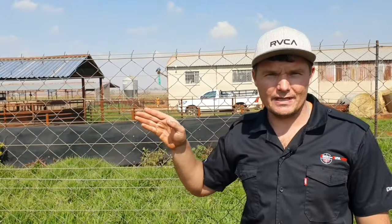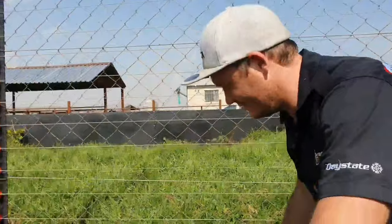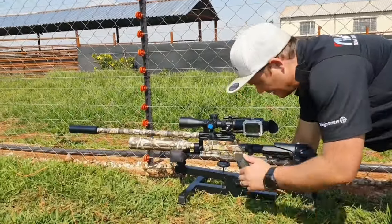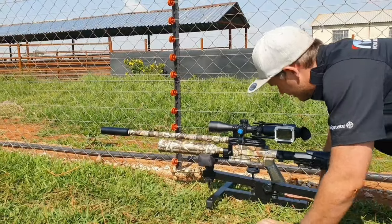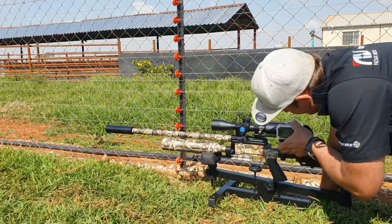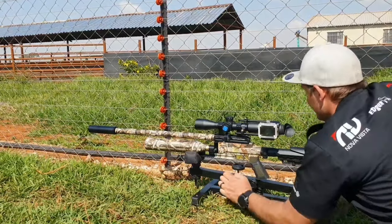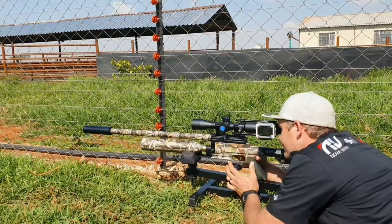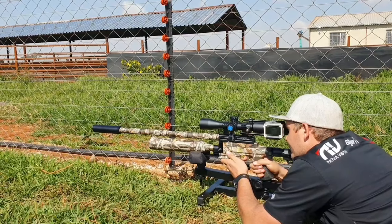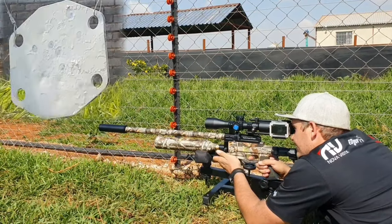Let's see how it does at 100 meters. And let's go for it. I'm pretty keen to see what capabilities this air rifle can do at 100 meters. So let's check it out. 5-shot groupings. Here we come. Great job, Bri. Okay, let's do it. The 18 grain JSB. Let's see how they do. 100 meters.